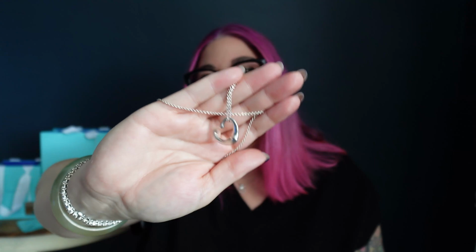So I've been toying with the idea of selling it, but when we were in New York I thought, oh, do you know what, I'm going to go into Tiffany and I'll see if I can get a longer silver chain to wear with this.